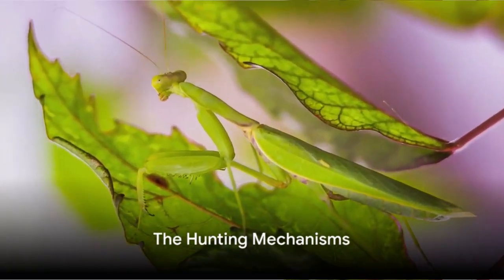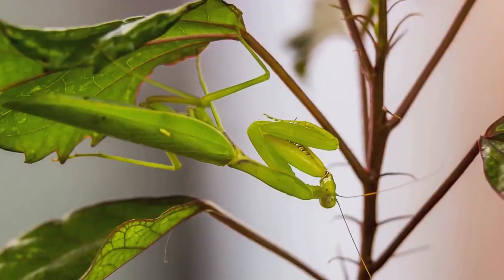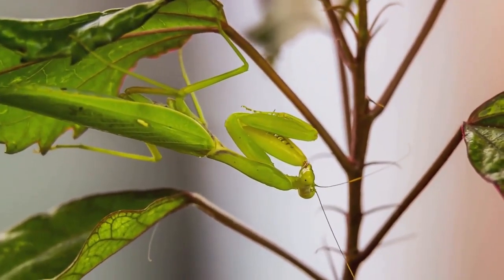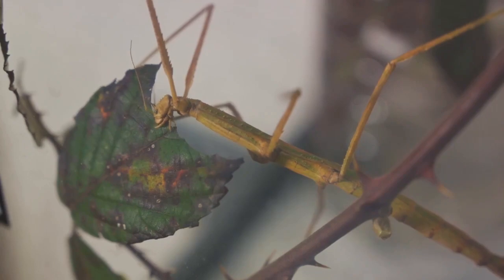So, how do these silent assassins capture their prey, you might wonder? Well, carnivorous plants employ various intriguing mechanisms to trap unsuspecting insects. First up is the infamous Venus flytrap, known for its snap trap mechanism. Like a spring-loaded jaw, it snaps shut in less than a second when an insect touches its trigger hairs. Quite the speedster, isn't it?